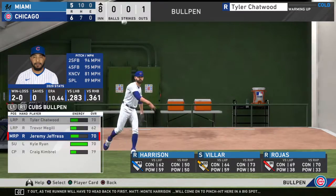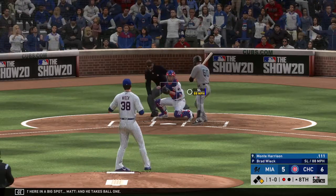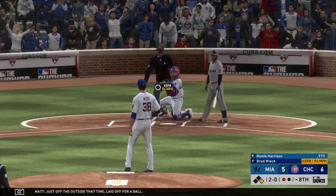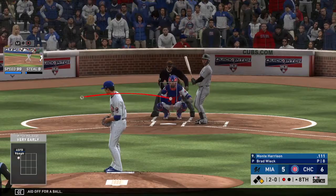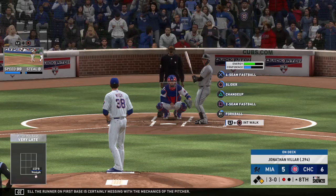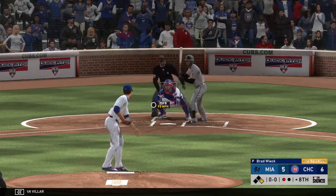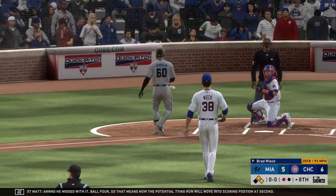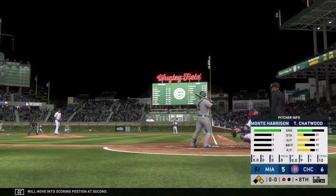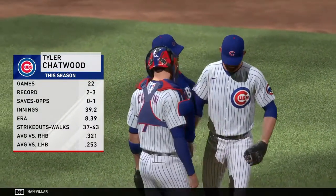Number 60. Monte Harrison. And he takes ball 1. Just off the outside that time, laid off for a ball. This is why I love having athleticism and speed on your team. You can tell the runner on first base is certainly messing with the mechanics of the pitcher. Jonathan Villar will be next. And he missed with it. Ball 4. So that means now the potential tying run will move into scoring position at second. The batter, number 2. Now batting, Jonathan Villar, as he'll look to bring home that tying run from second with a base hit into the outfield.